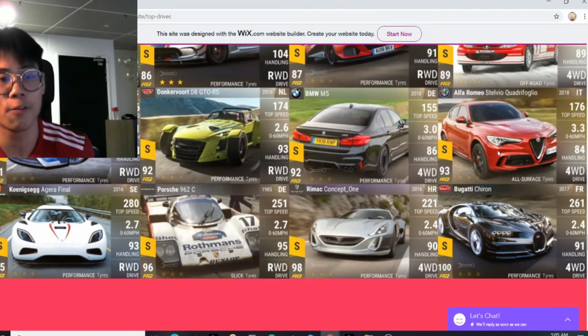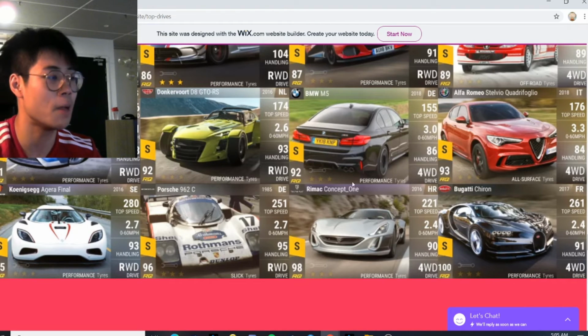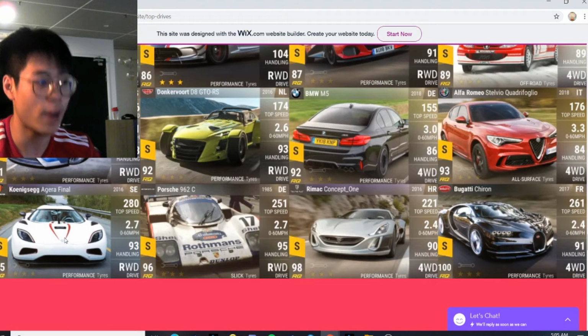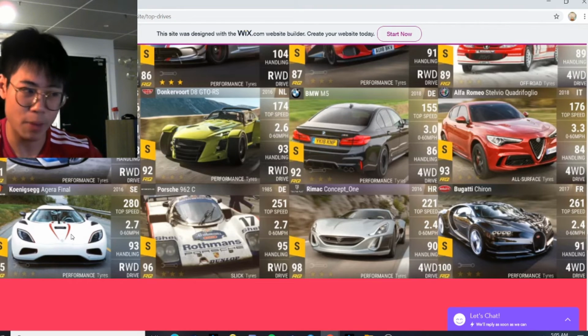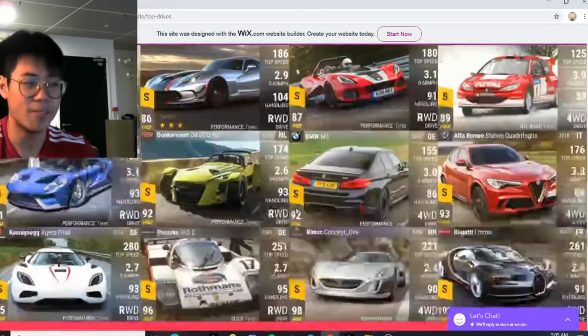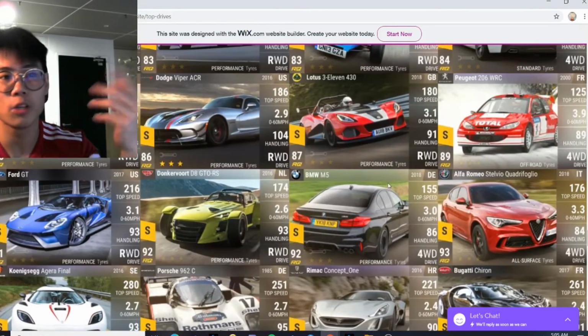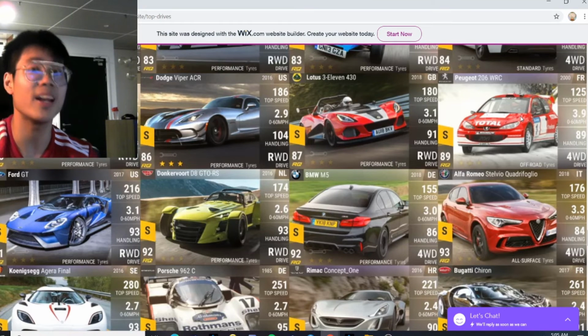You got the Alfa Stelvio Quadrifoglio, which is like the best all-surface tire car in the game. You got the Koenigsegg Agera Final, which I think is a better version than the Jesko. Let me know if I'm right, but it seemed like it was because it had better MRA and very similar stats. And then you have like the Peugeot 206, which is like the best off-road four-wheel drive car in the game that isn't a prize car.